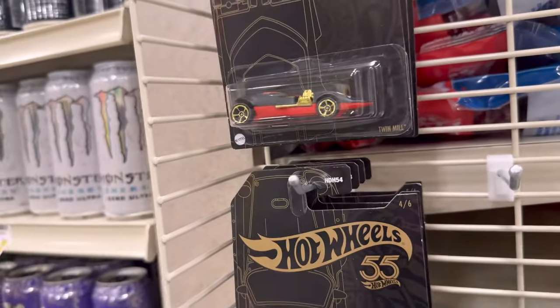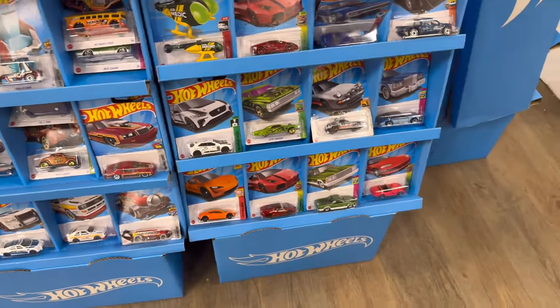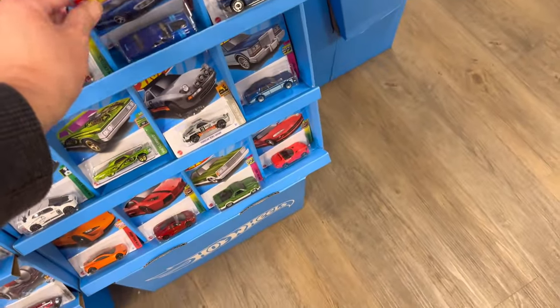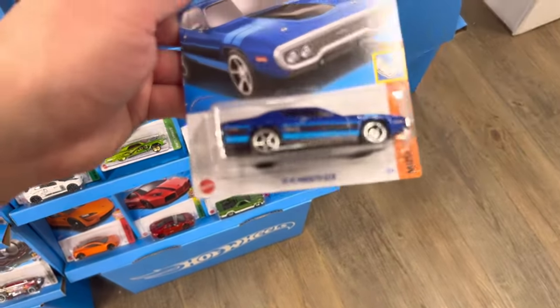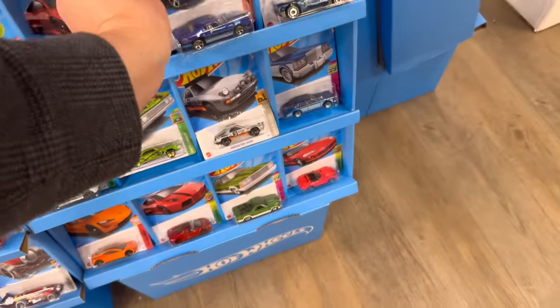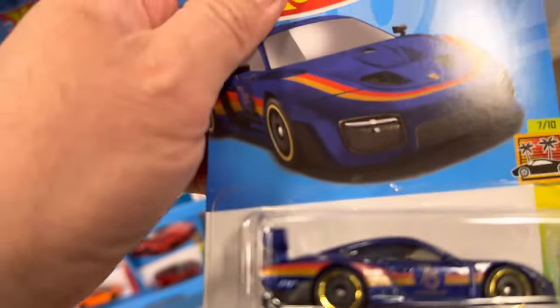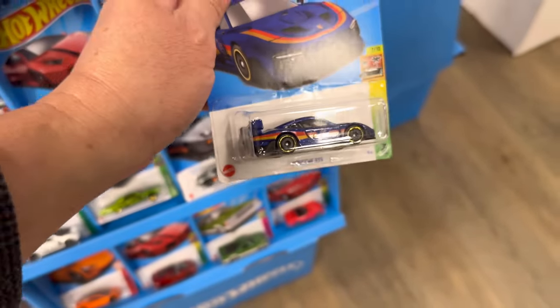Oh, it's just a Jeep. That's it. Oh man, that's all right. I'm gonna pick up all the JDMs. The old restock. Let's see if we find any regular treasure hunts. I'm looking for imports. That's a nice car, nice and blue. Whoa, just imagine that was a super treasure hunt.